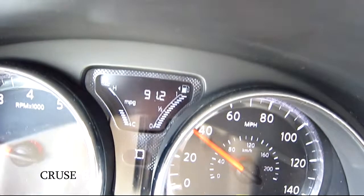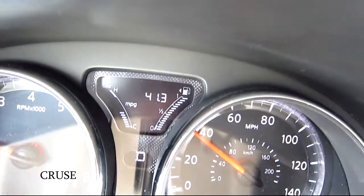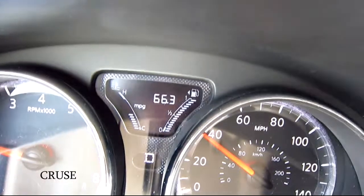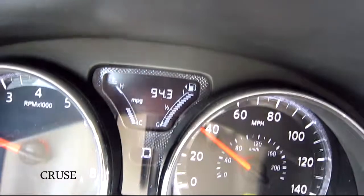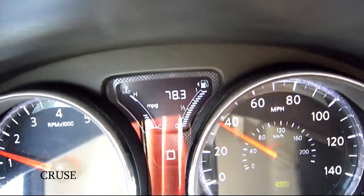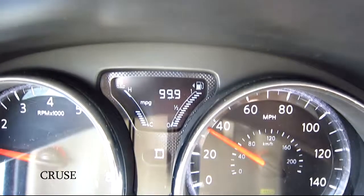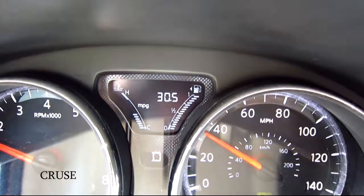Now this last little bit, I'm just making the last little stretch, barely even a half mile stretch. Hardly makes a difference, I think, as far as whether you're driving with cruise control or not. Maybe it does, but we're really not going far enough to tell.